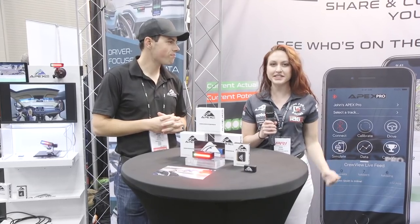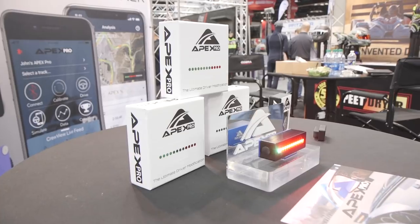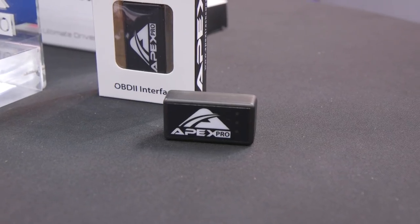Hi, I'm Devin. I'm here with MotoIQ today at the Apex Pro booth. You may have read my article about their new Apex Pro device that helps me manage my track data in real time. And they came out with this new thing called the OBD interface. Here it is. And here we have Andrew to talk about it.